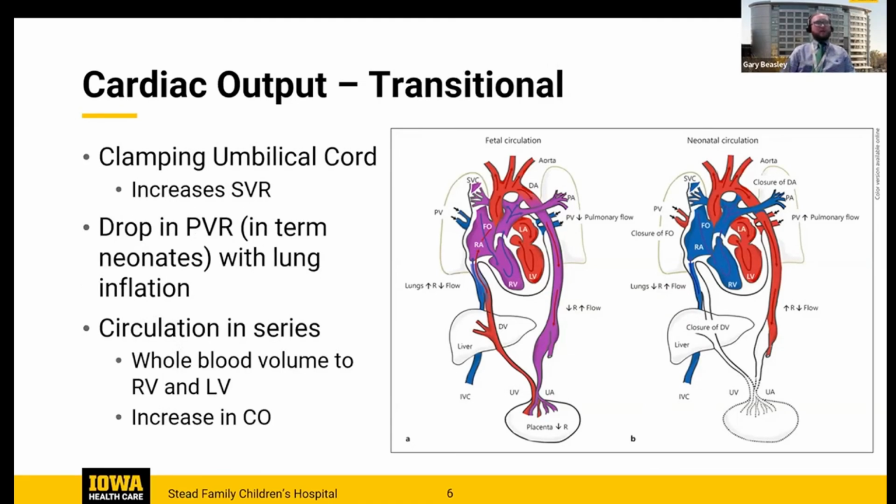And then immediately upon delivery and clamping of the umbilical cord, we have a rapid increase in systemic vascular resistance. If you are an otherwise healthy term neonate, we anticipate that you're also going to have a drop in PVR. So we get more towards the quote unquote adult hemodynamics that we typically think of, though it does take a little while for the PVR to fully drop.